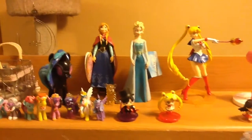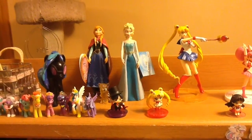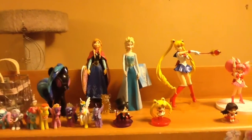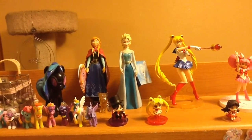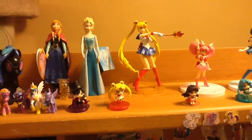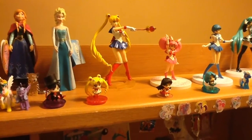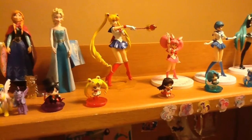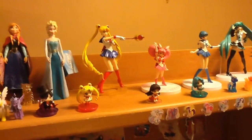And then there is also Anna and Elsa from Frozen that I got when my mom and I saw the Disney on Ice Celebrations program. Here you can see some more Sailor Moon figures of mine. I got these at the local convention that we have every year.